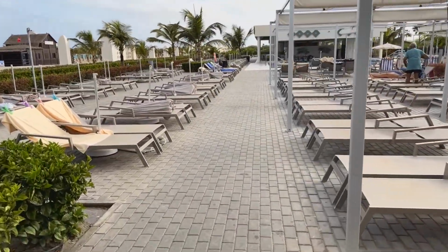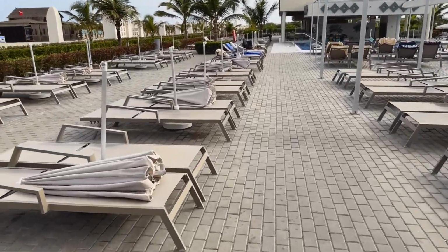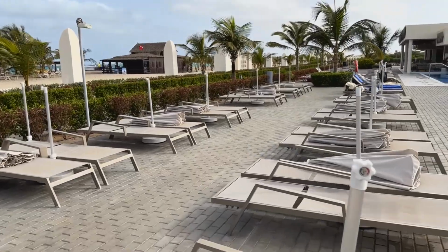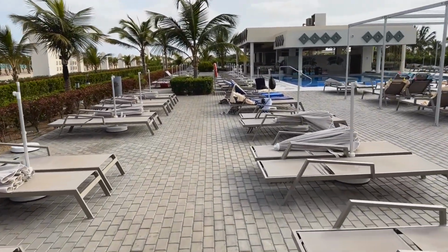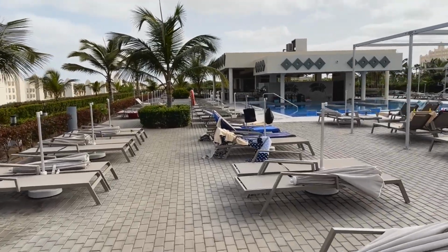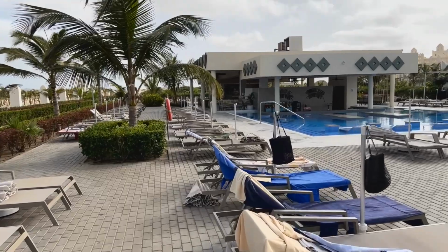And on the right side, it's a pool with a swim up bar. And just behind it, another one of the little restaurants which they call Pepe's Grill. They're little snack grills. It's barbecue type food, so ribs, chicken, chips, burgers, hot dogs.